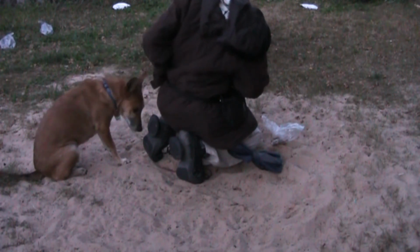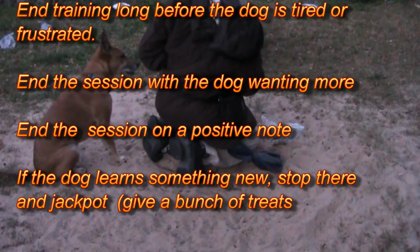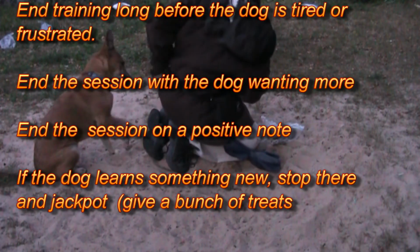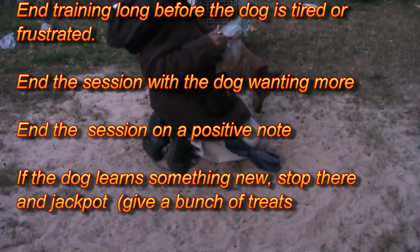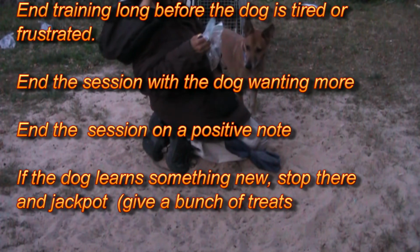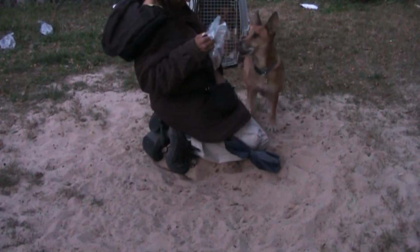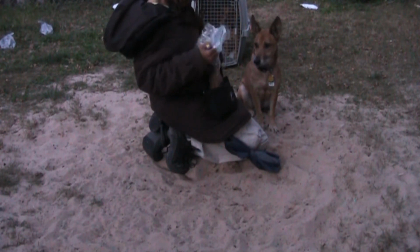And one other thing that I did correctly before we ended the session, when I knew that we weren't going to get a good back scratch this day, I ended with some things that were really easy for her to do, like a high five and a shake or a paw my leg from the front. So we always end our training sessions on a good note. I don't want to walk off while I'm frustrated or she's frustrated.